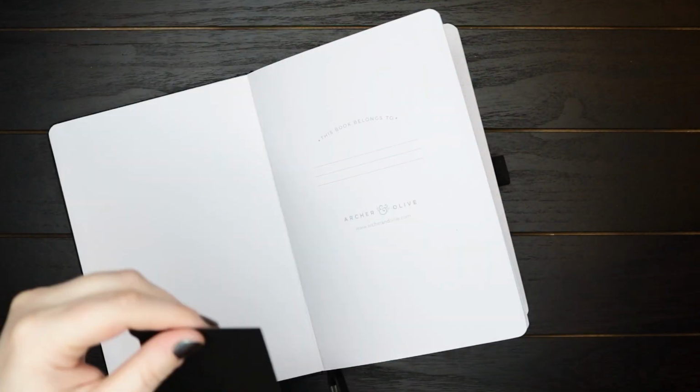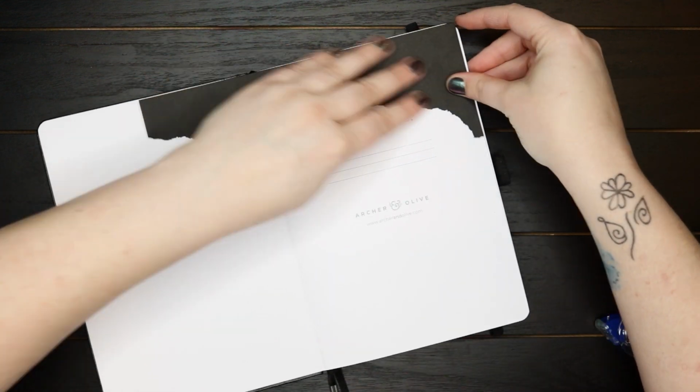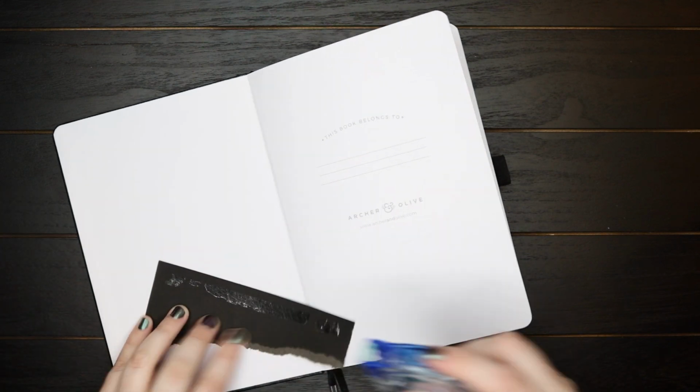This is my 2021 reading journal setup. This time I'm using another Archer and Olive dot grid notebook, and I went a little more on the scrapbook side to decorate it.